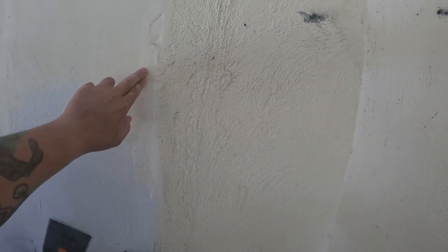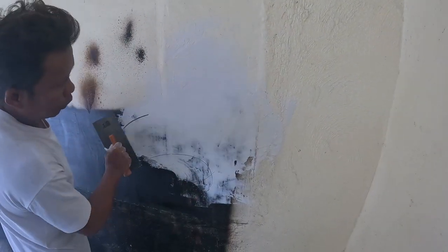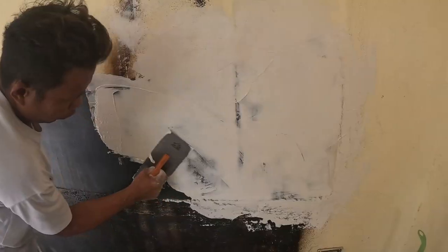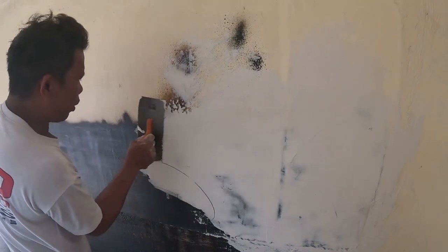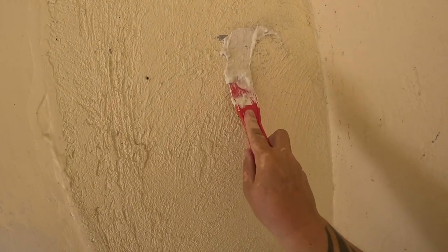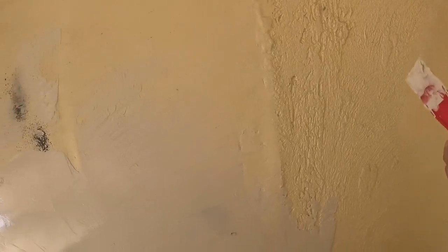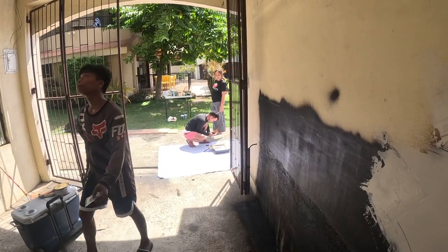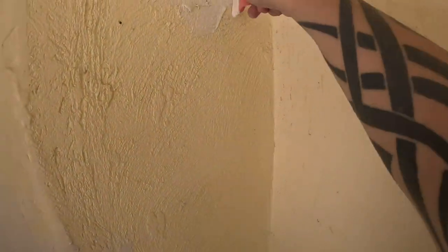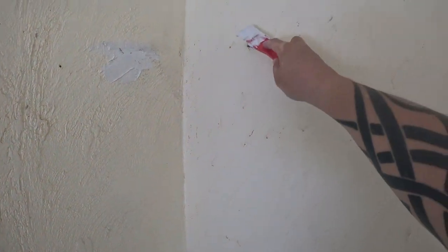There's a little different. Cut it out. Jasmine. Look, duct tape. That's not duct tape. Electrical tape? Electrical tape. But that one will work. Okay, Jasmine.